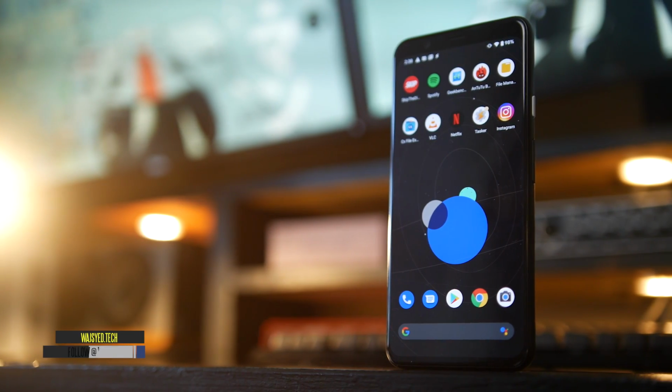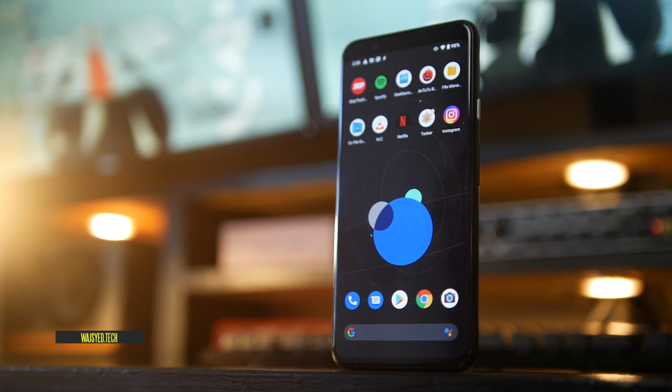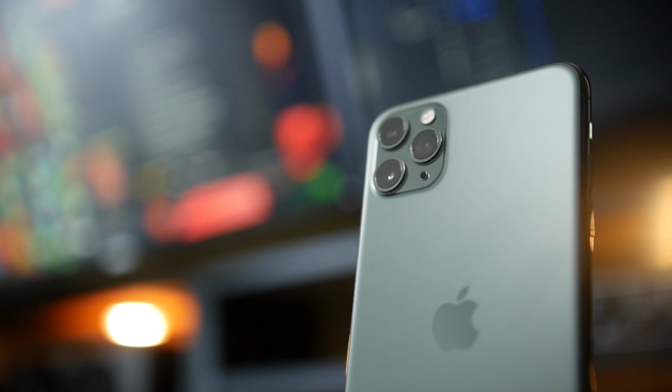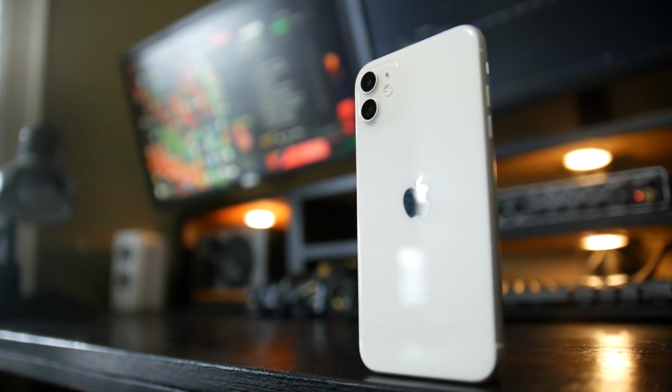And today we're going to be taking a look at the Google Pixel 4 XL and seeing how the battery performance stacks up to other popular large screen smartphones, including the Samsung Galaxy Note 10 Plus, the iPhone 11 Pro Max, as well as the standard iPhone 11.